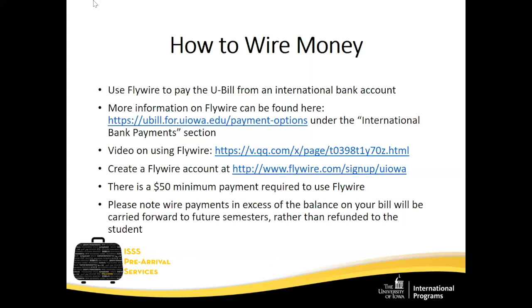Once you set up your own Flywire account, you will be able to contact Flywire's customer service 24 hours a day, 7 days a week via chat, Skype, email, and phone for assistance. If you plan to utilize Flywire to pay your U-bill, please create an account by the beginning of January to ensure accurate setup and that your first payment is made on time.